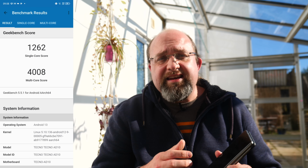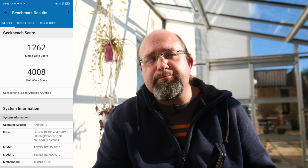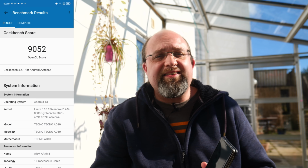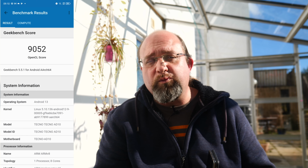Lastly, for those who want even more comparisons to do themselves, Geekbench gave 1262 single-core, 4008 multi-core, and 9052 GPU compute score, so do with that what you will.